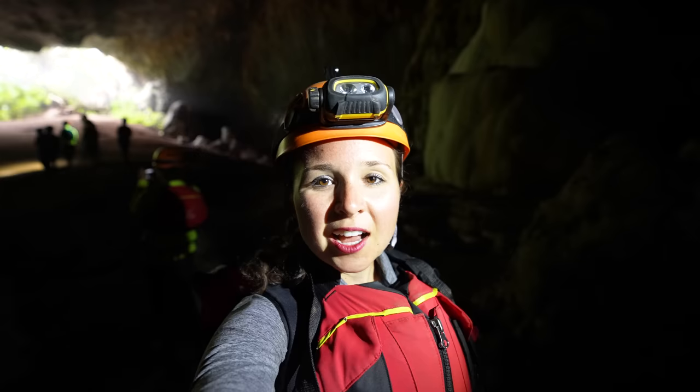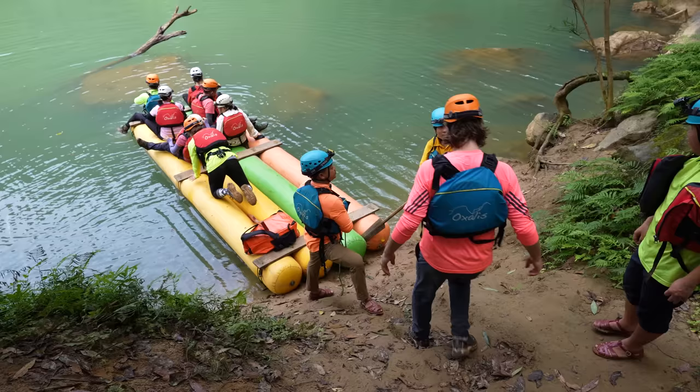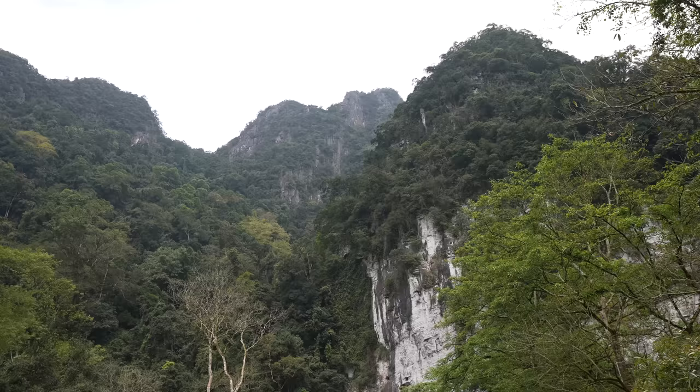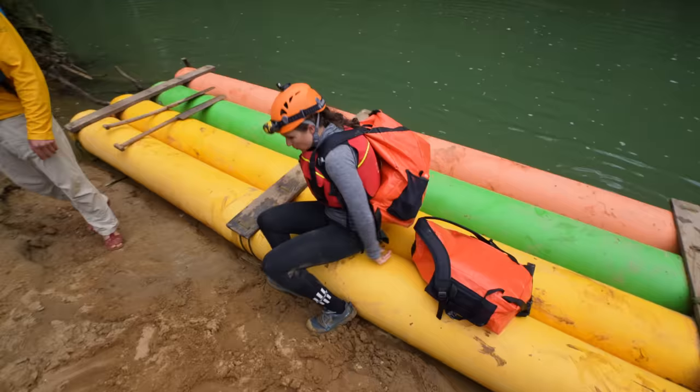The exit to this cave is so epic. Got the light beams coming in and then just the jungle on the outside. It's like from a movie. I'm just waiting for a dinosaur like King Kong to come busting through this cave entrance. Graceful.